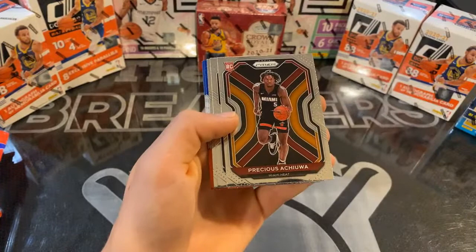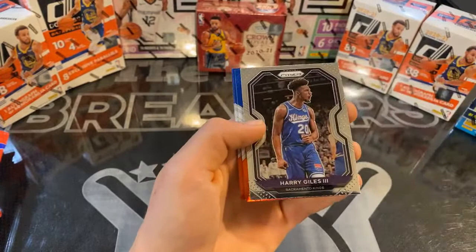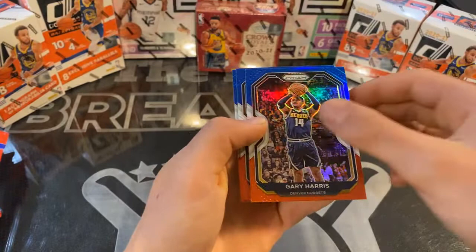Followed by a rookie, Precious Achiuwa for the Heat. We've got Caleb Martin for Charlotte. Followed by Harry Giles III. And now our red, white, and blues. First one up, Gary Harris.